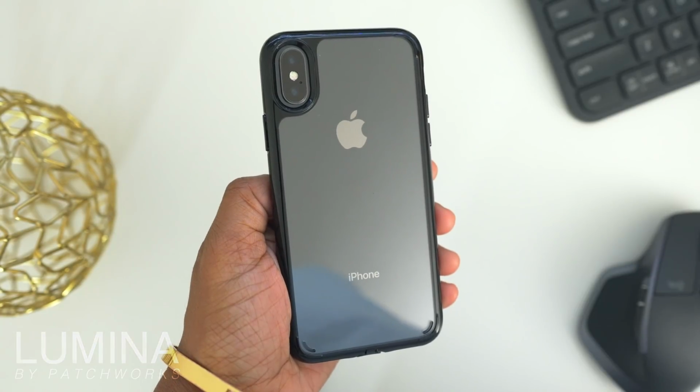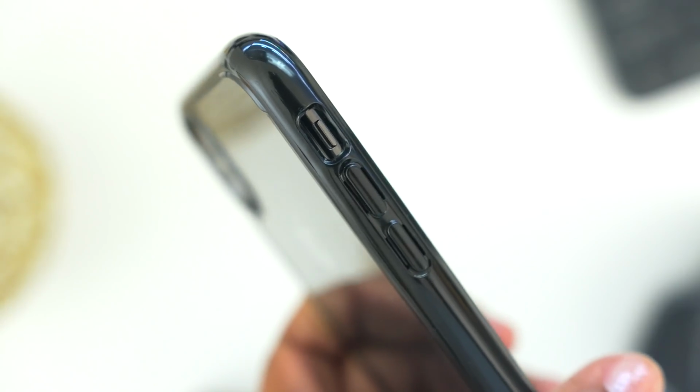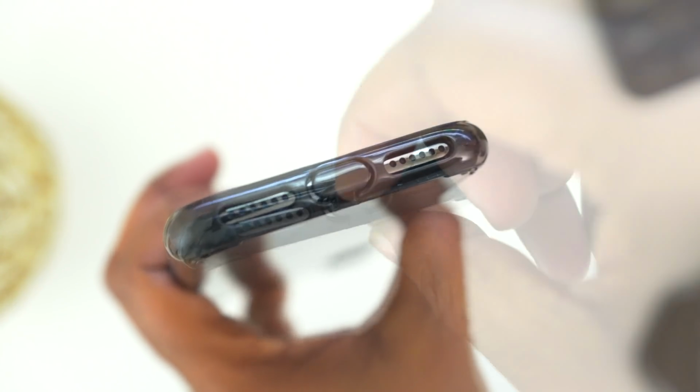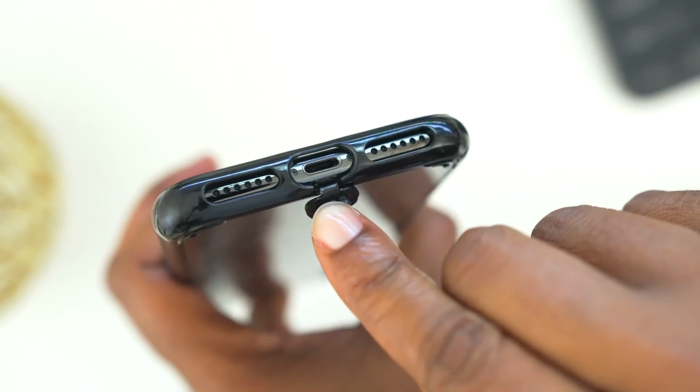So the main thing I like about this case is the design. The comfort is good as well in hand. It's plastic, very grippy, so your phone's not gonna be sliding about. You got coverage on your volume buttons, power button. You even have coverage on your charging port. So that's pretty nice. But it's the design that really sells me on this one, and that's because it has the clear back with the black edges.